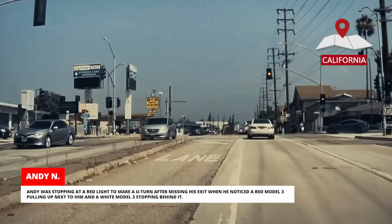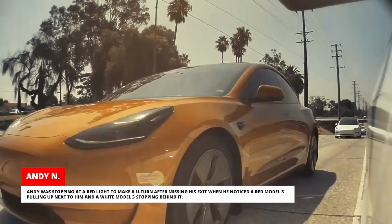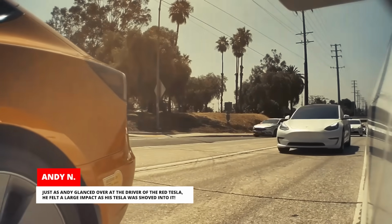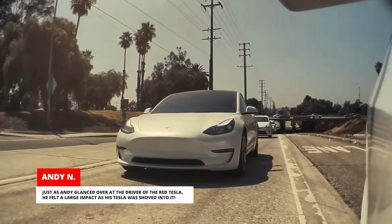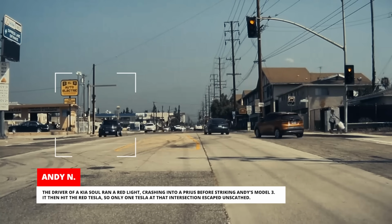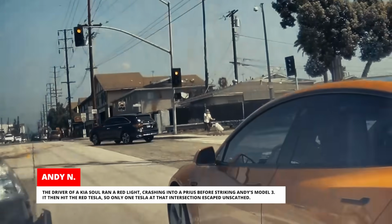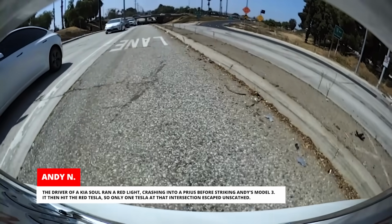Andy was stopping at a red light to make a U-turn after missing his exit when he noticed a red Model 3 pulling up next to him and a white Model 3 stopping behind it. Just as Andy glanced over at the driver of the red Tesla, he felt a large impact as his Tesla was shoved into it. The driver of a Kia Soul ran a red light, crashing into a Prius before striking Andy's Model 3. It then hit the red Tesla, so only one Tesla at that intersection escaped unscathed.